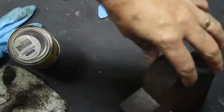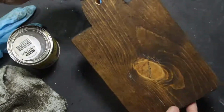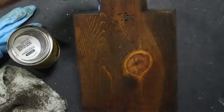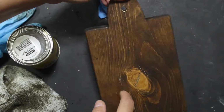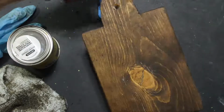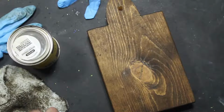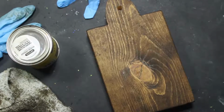Here it is, freshly stained. And I'm debating on which side I want to use. I think it's probably going to be this one. Maybe I have to touch up a little bit there with paint. I don't know. Or with a paintbrush and the stain. I'm not sure yet. But that's what it looks like. Stained. Now I'm going to let that set overnight and dry up.